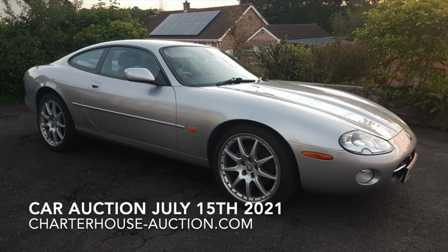Next up is the Jag, the XK8. This actually is a really nice XK8. We've seen and sold many of these over the years. Sadly, it's silver. This should have been gold because this was owned by, yes, Spandau Ballet's Gary Kemp, and he owned it for about 14 years, so long-term ownership.